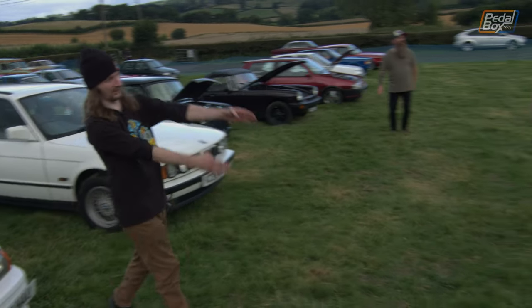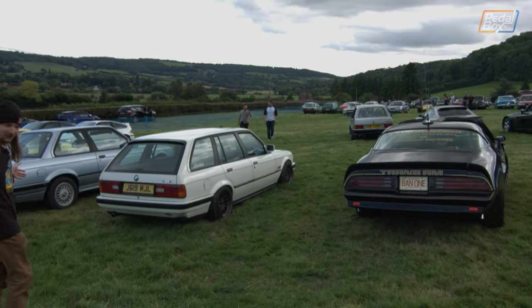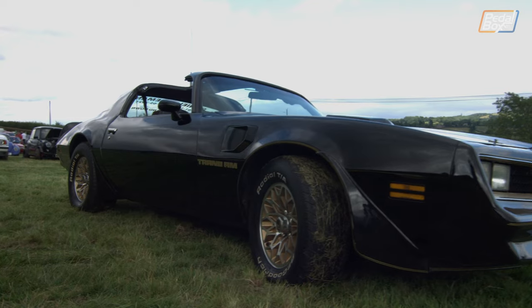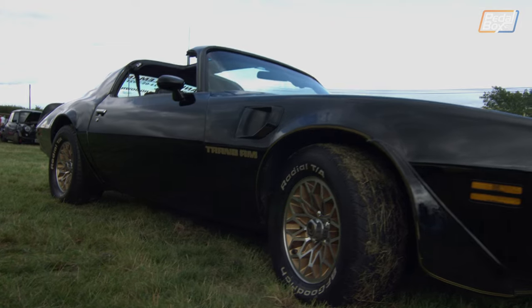And if we flip around 180, another wonderful example of the RetroRides contrast. We've got a 316 wagon right next to a Trans Am. Pretty much standard around here, it's amazing.